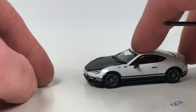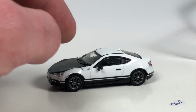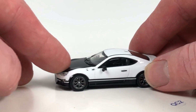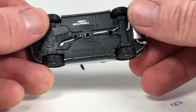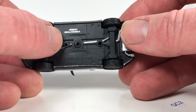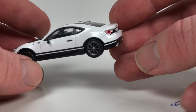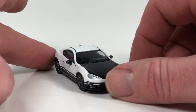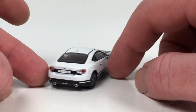This one, no rolling for this one. I think a lot of the newer Inno toolings roll. So no rolling, plastic base, Gulliver 64. I don't know what that means. There's so many different little brands and things. I have no clue what's going on.